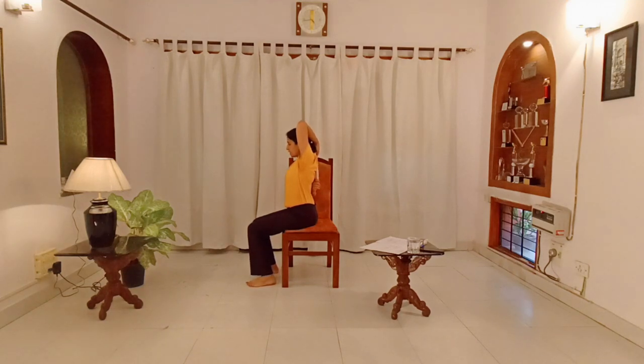Catch hold of the two edges of the handkerchief. Hold it here very comfortably. There is no tension in the body. Your lungs are open, chest is open, so don't forget to breathe deeply. The left elbow pointing up towards the ceiling. And slowly release.